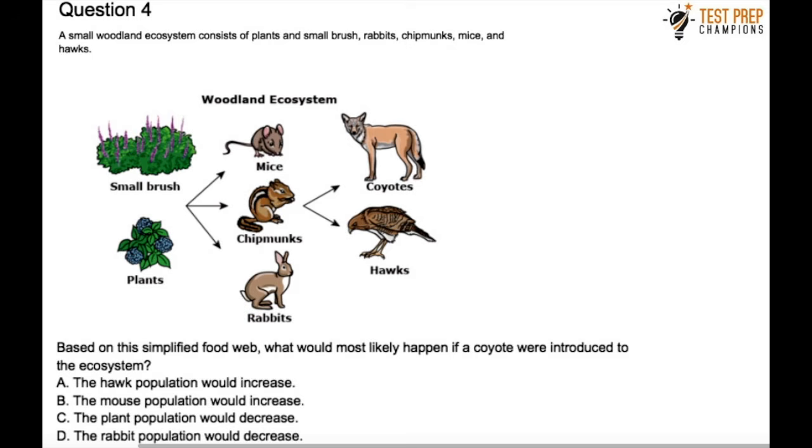Okay, question 4, and thank you for sticking with me this far into the video. Question 4 says, a small woodland ecosystem consists of plants and small brush, rabbits, chipmunks, mice, and hawks. And we've got a nice diagram right here on the screen.